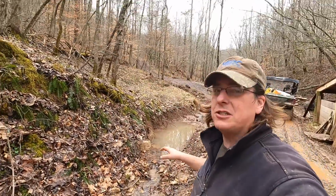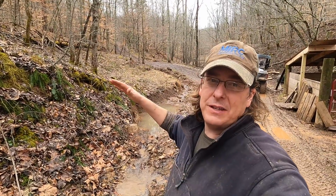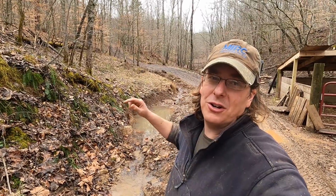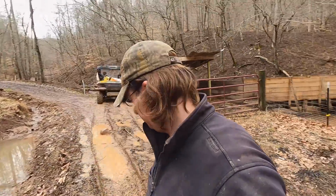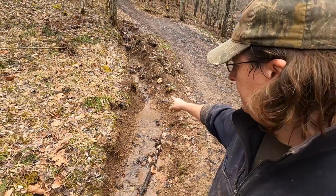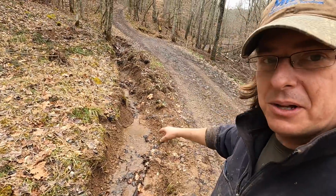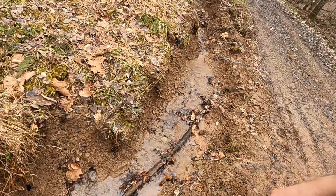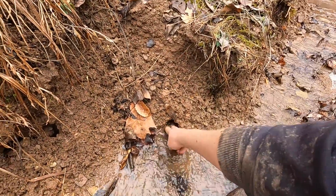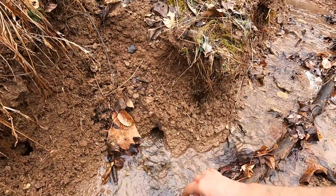But where a lot of the soil, the clay, comes in contact with the bedrock of the sandstone, we get these springs. And you can see a good bit of water coming down the ditch line here. That's just standard drainage coming out of the valley. But look right here. There's a bunch of water coming out of that hole.